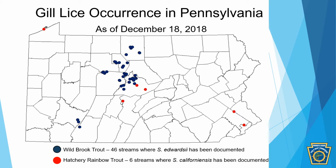I said before, there's 2 species that we're concerned with in Pennsylvania, Edwardsia and Californiensis. So as of December 2018, these are where we found gill lice in Pennsylvania. There's 46 streams that we found Edwardsia in, and there's 6 streams or locations where we found Californiensis. The one I want to mention is the red dot up in the top left in Lake Erie. That's not a specific location.